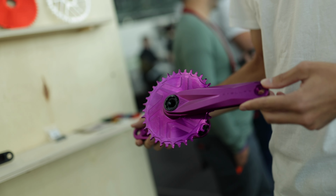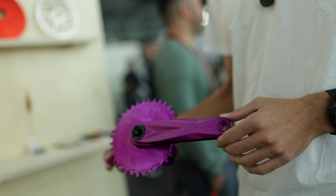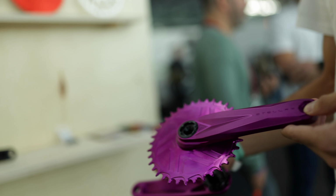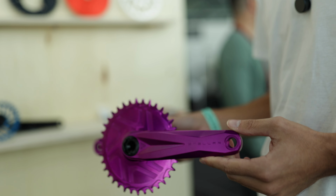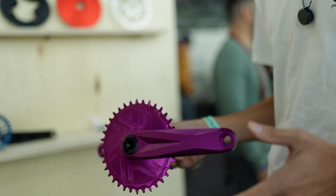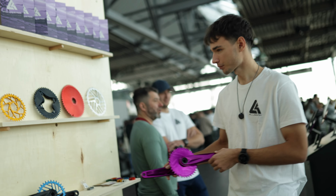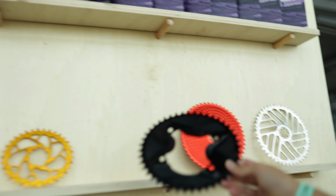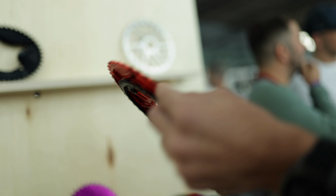It's all made from one block of aluminum. It's all CNC machined, and we do everything in-house. So very cool design. It also comes in very different sizes. The shortest one is 145 millimeters, so very short, and it goes all the way up to 172.5. We do chainrings for every month, single speed, 2-speed chainrings, very wide range from the small.